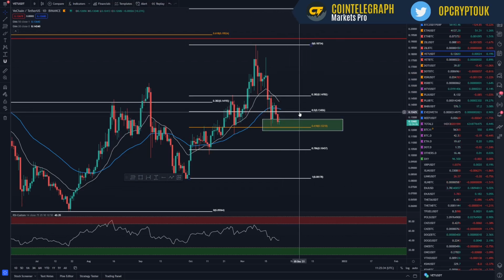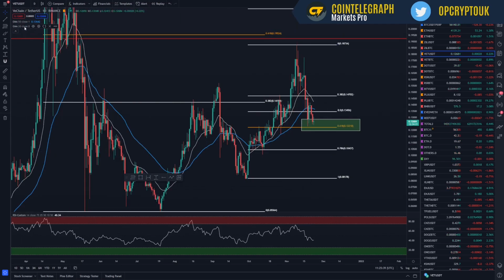So that's the areas. Pretty much 12.2 cent all the way down to 10 cent, I think could be a decent area if you are looking for some buys. We are pretty much in a downtrend.